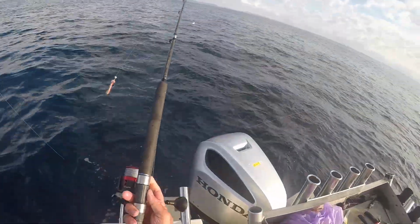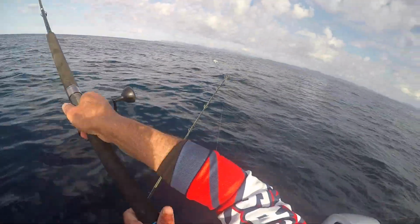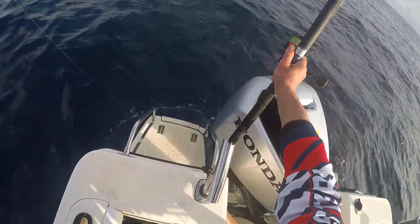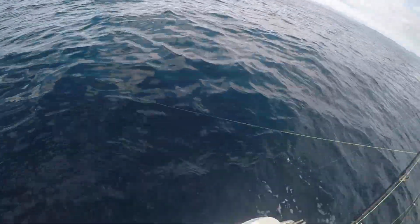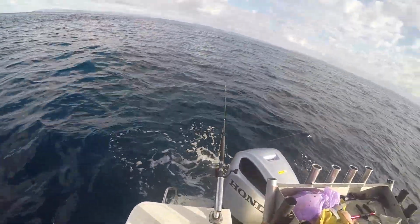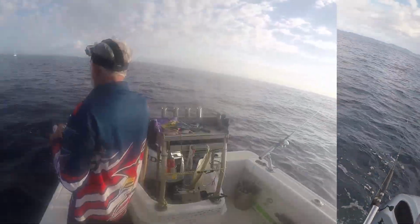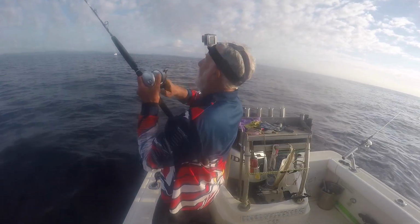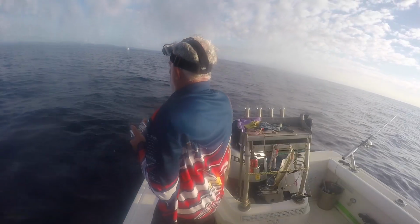Butterfly trevally for a float bait. Yes, my friends, that's a Roosters shirt, my favourite team since about 1965.